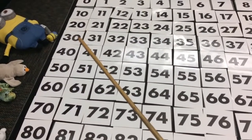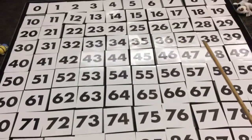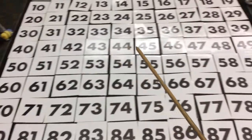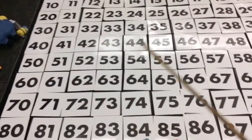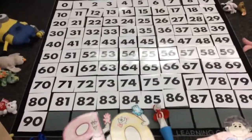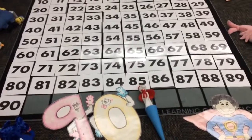Very good. You can look for patterns. 3, 3, 3, 3, 3, 3, 3, 3, 4. 4, 4, 4, 4, 4, 4, 4, 4, 4, 4, 4, 5. See how that works? You can look for patterns up and down, too, vertically or horizontally. We have 90 numbers on our rug. Look at that. Wow, what's going to happen to this last row?